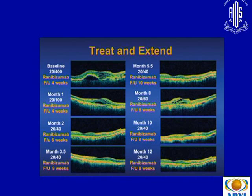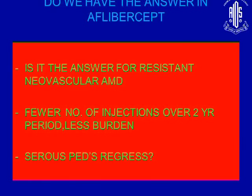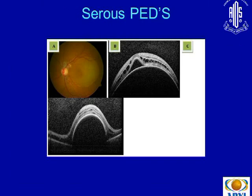So aflibercept, do we have the answer for resistant neovascular AMD or for serous PEDs with aflibercept when compared to Avastin and Lucentis? Yes, probably from anecdotal reports and a subset of the VIEW study, probably yes, but still not available in the Indian market. A fewer number of injections over a 2-year period is a very important thing. As of now, this is probably the longest acting anti-VEGF. And serous PEDs regress, anecdotal reports do show.